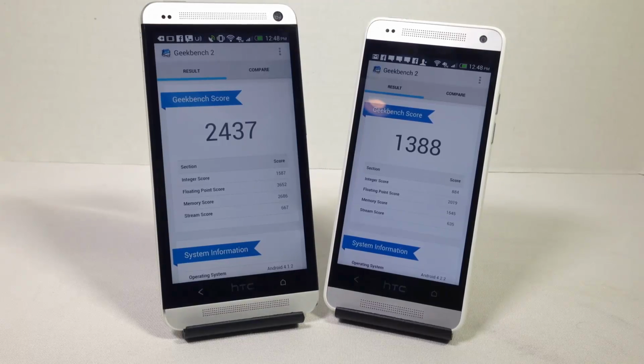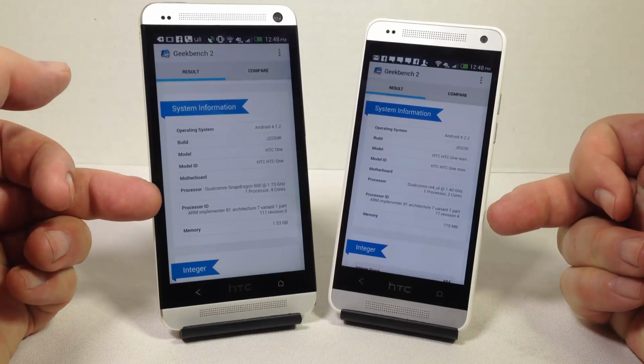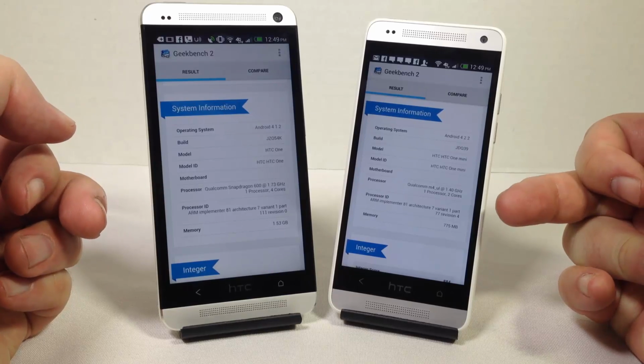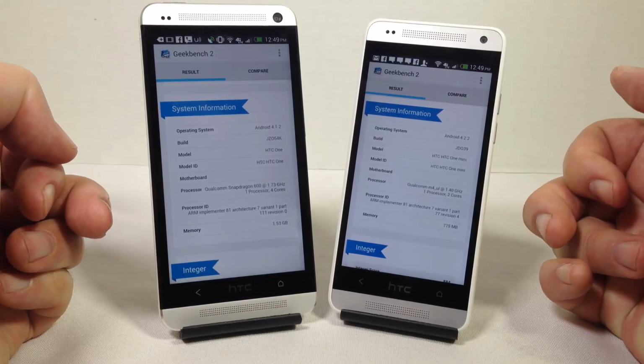Okay, so here we have a Geekbench 2 scoring between the two different devices. On the HTC One, it scored 2437 against 1388 for the HTC One Mini. So pretty interesting difference between these scores and everything else. Now, of course, like we mentioned before, it helps to have the faster processor. You can see here 1.73 gigahertz against 1.4. It also has 4 cores in the HTC One comparatively to only 2 cores in the HTC One Mini. So that makes a definite difference.